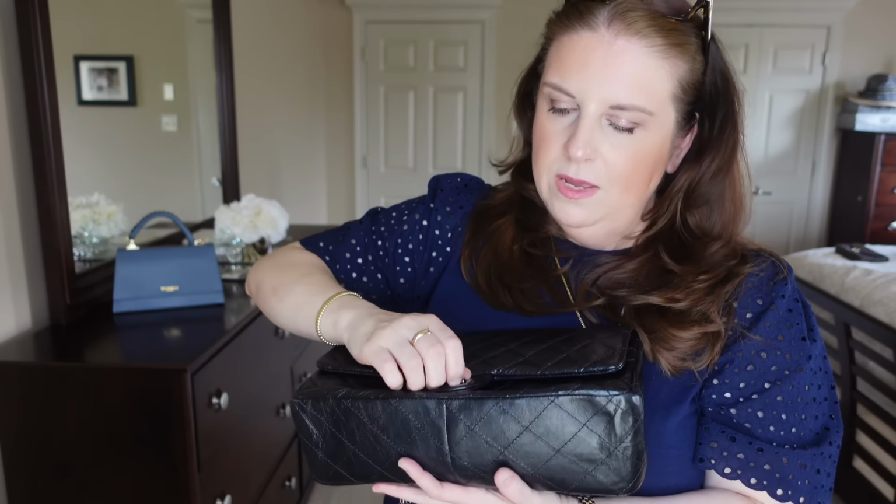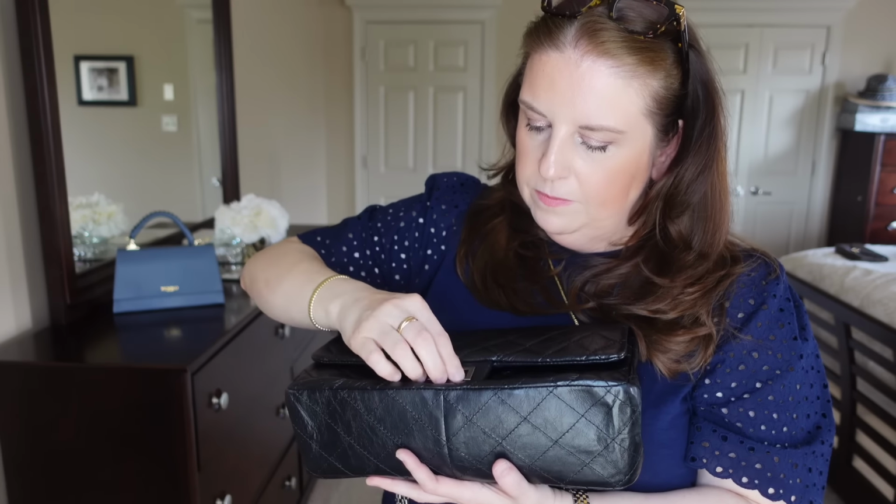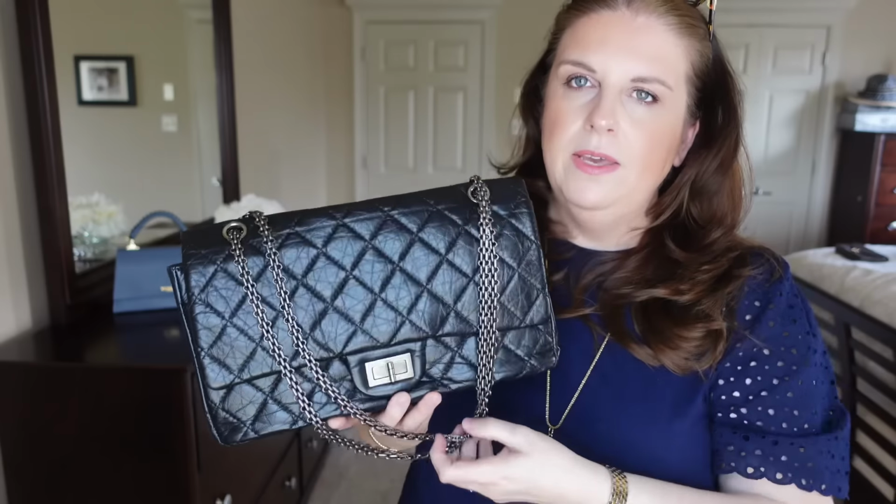I'm annoyed with organizers, so I don't really use organizers. I'm not the organizer person. I feel like it just makes it more bulky and heavier. But this bag itself is very light. So yeah, it's a very low-key Chanel. If you know, you know. If you don't, you don't.